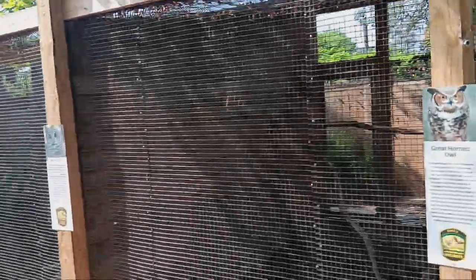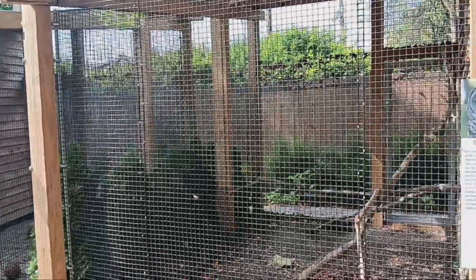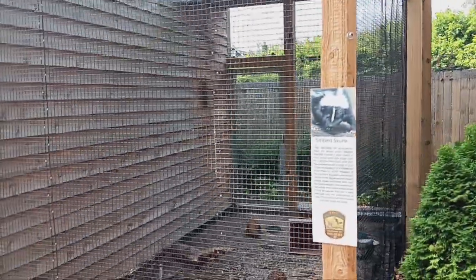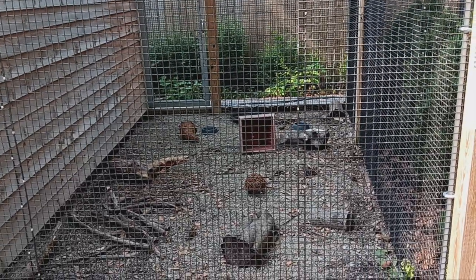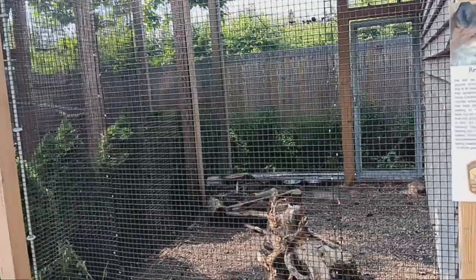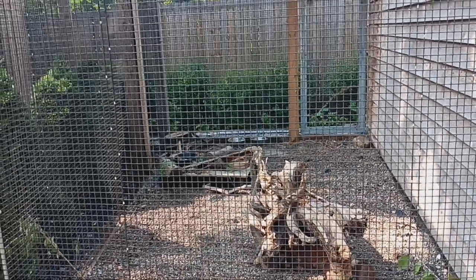You've got a great horned owl. I don't know how people are going to see him. I didn't see him in there. They may have him out. Barred owl. There he is, up there on the right side. Skunk. There were two of them in here the other day. I don't see any of them today. They take these out throughout the day too, and take them out into the yard so people can really get personal experience with them.